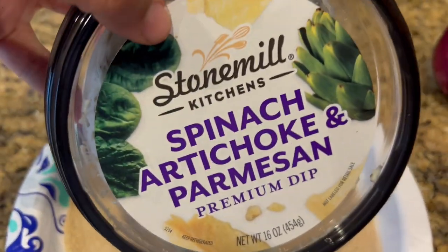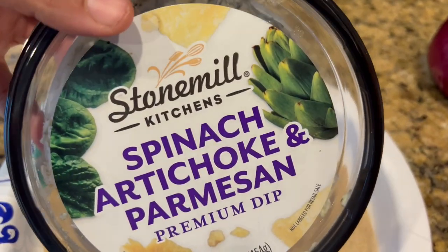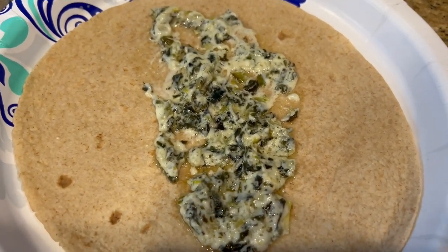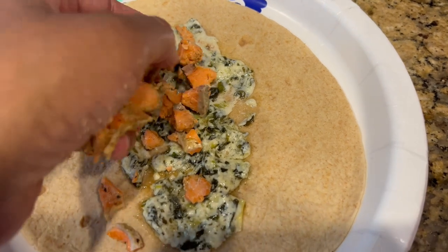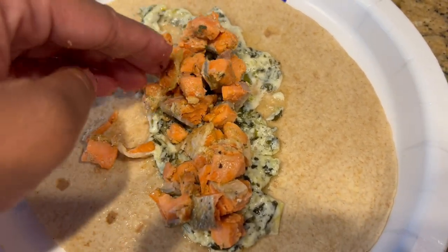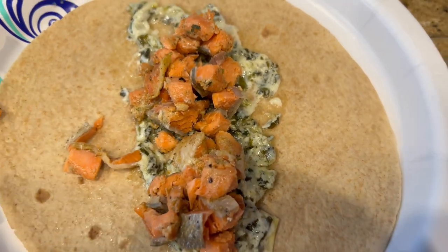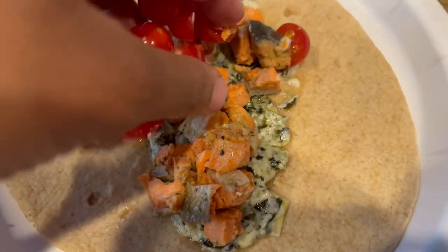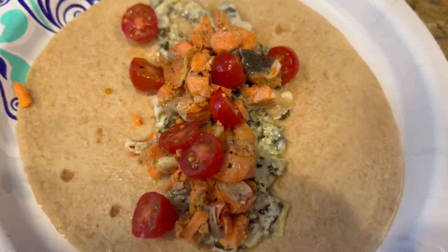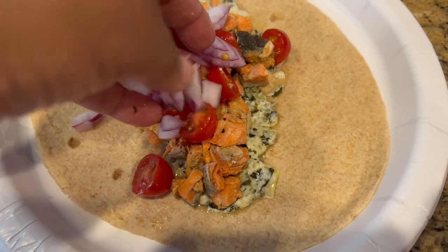Now, let me show you what I ended up eating. I made a salmon wrap, and I started things off with the spinach artichoke and Parmesan dip that I picked up from Costco. 10 out of 10, highly recommend. And I added in some leftover salmon from the night before from the hot pot, chopped it up, put it in the wrap. Next up, I'm going to add in some cherry tomatoes. And then the final thing after the cherry tomatoes, I'm going to add in some red onions.